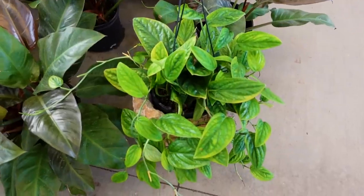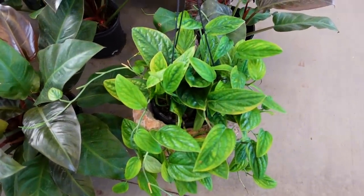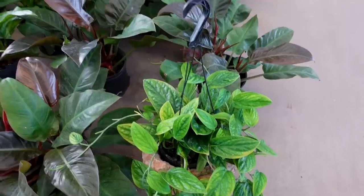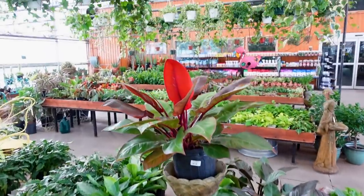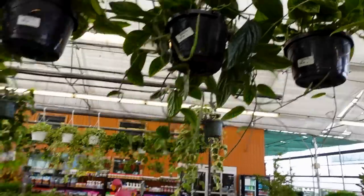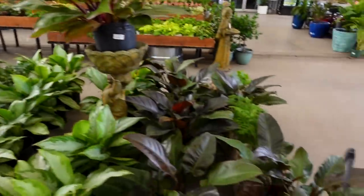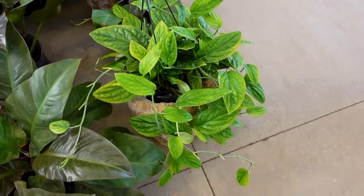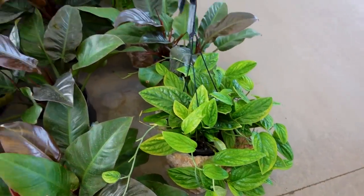All right, you guys, so we talked about plant tags and confusing plant tags. So I'm pretty sure this is a Monstera Siam, but look at the tag for these. I'm going to try and get you up here. It says Philodendron Monstera Siam. It's just like how we've been talking about how it's confusing that they've been labeling Monstera deliciosas as Philodendron Monsteras, but still a very beautiful plant.